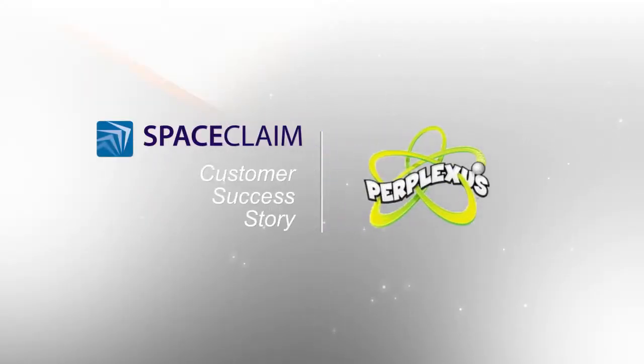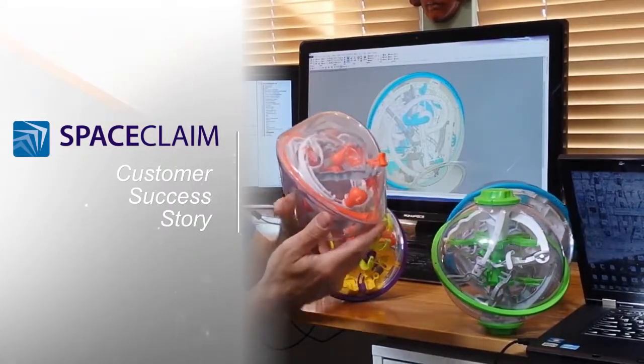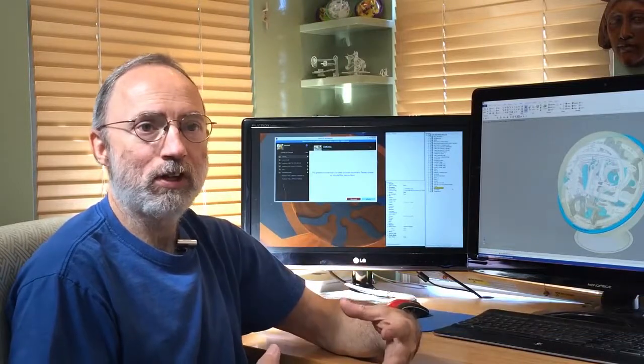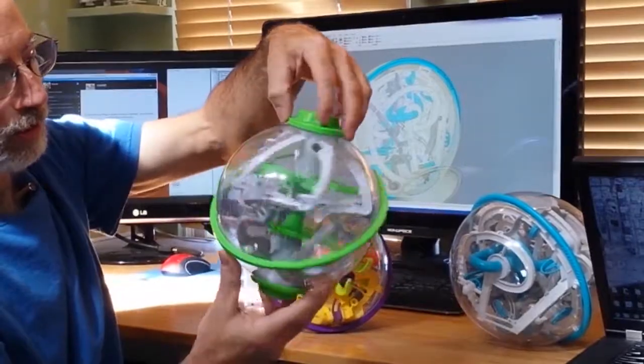Ever since having SpaceClaim, I feel that I can create a completely workable living model directly. I could not have conceived of the forms and the interconnectivity, and in fact just problem solve in the usual way, without SpaceClaim.